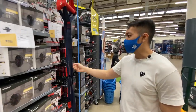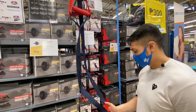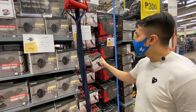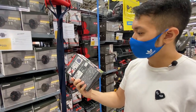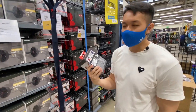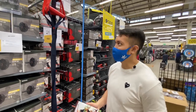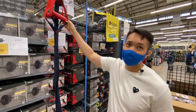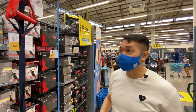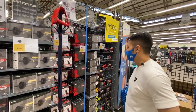Ito, suspension trainer. Parang TRX. Parang version nila ng TRX. You can tie it up to a... Oh, it's only 650 pesos. How much is a TRX? TRX is about 4,000 pataas. Now, does it work as well? In the case of a product like this, I'd say yes. Because it's not really that difficult to make something like that or to use something like that. So if you're gonna buy premium, that means you have money to spare. But if you just want something to use, you don't have to buy premium. Like TRX.